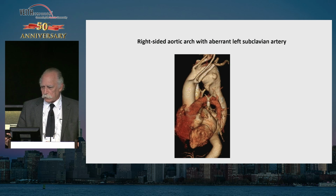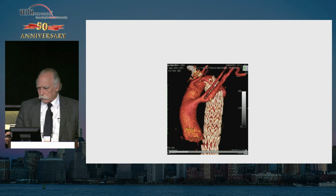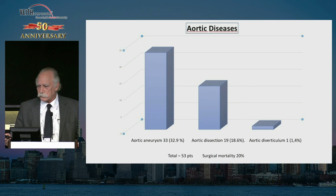And this is probably the most interesting case of this series. It was a patient that came with impending rupture with this anomalous position of the aorta and implantation of the subclavian. It failed the attempt at endovascular position of the graft. There are two grafts at that point, and we can still see the leak. So we did left thoracotomy and a sternotomy, and what we can see is a graft from the ascending aorta to the descending aorta, a cerclage of the aorta just proximal to the leak, and this case evolved very well.